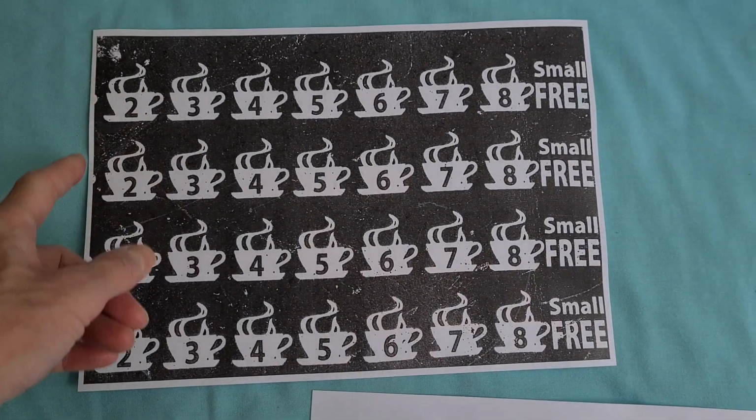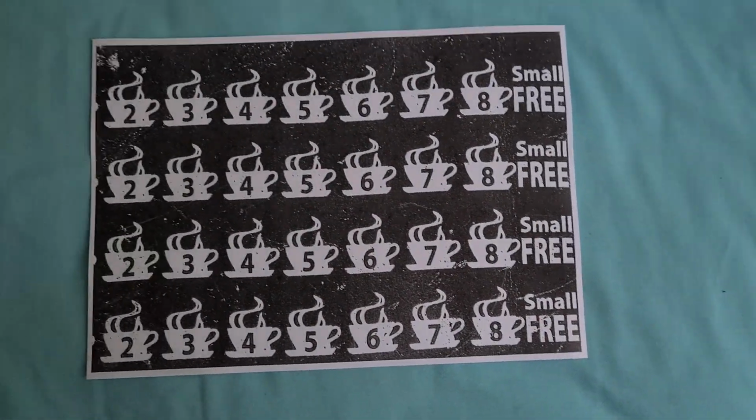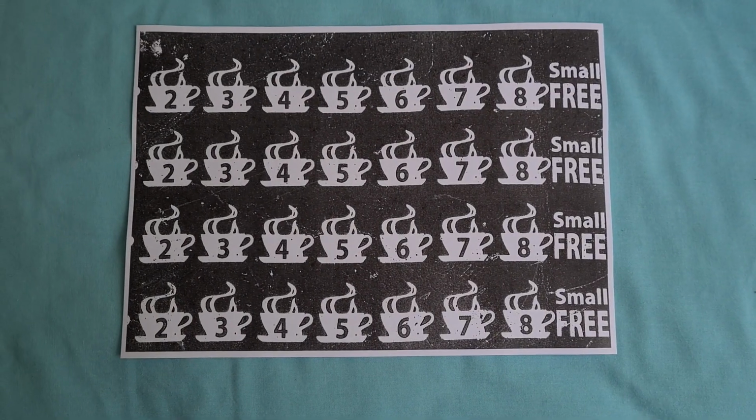Yeah, that's come up looking quite a treat actually. I do think we've cut the edge off there. We're going to enlarge it a bit less. But that looks really quite nice. There's all these coffee cups.